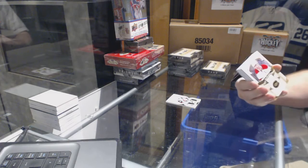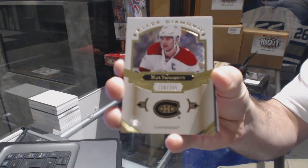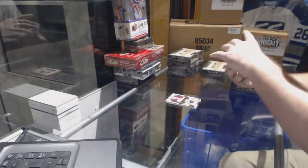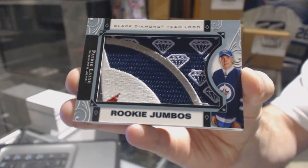For the Habs, number 249, Max Pacioretty. Max Pacioretty. For the Winnipeg Jets, team logo jumbos, Patrick Laine.